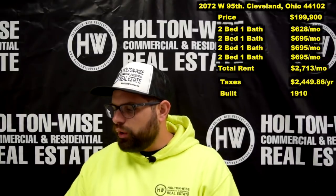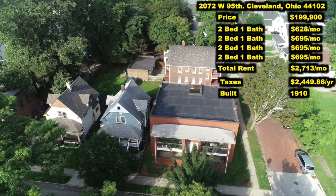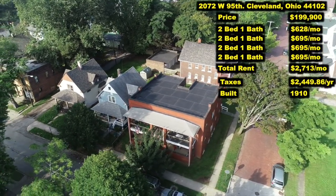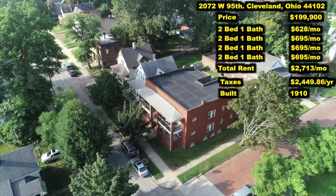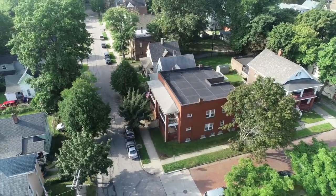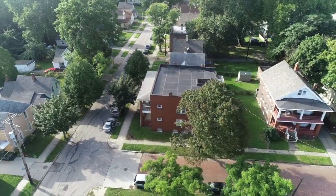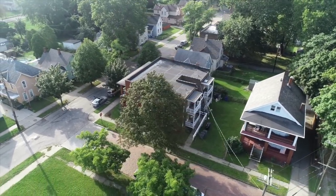Finally, let's go to our last building in this offering, 2072 West 95th, Cleveland, 44102. This property is on the outskirts of that awesome Edgewater neighborhood. As you'll see from the drone footage of the roof, that roof is in impeccable condition. As a matter of fact, that roof was totally replaced 5 years ago. So you are not going to need to worry about that roof for many, many generations.